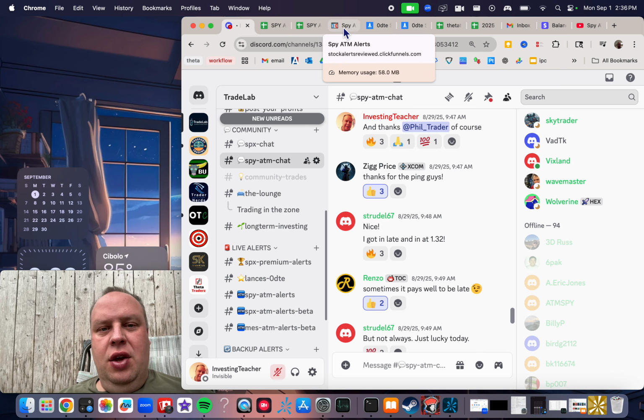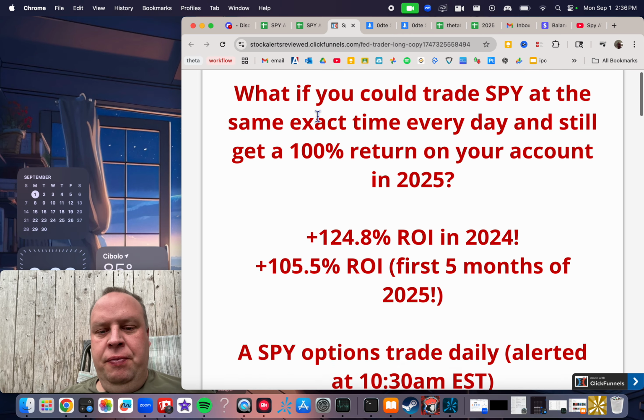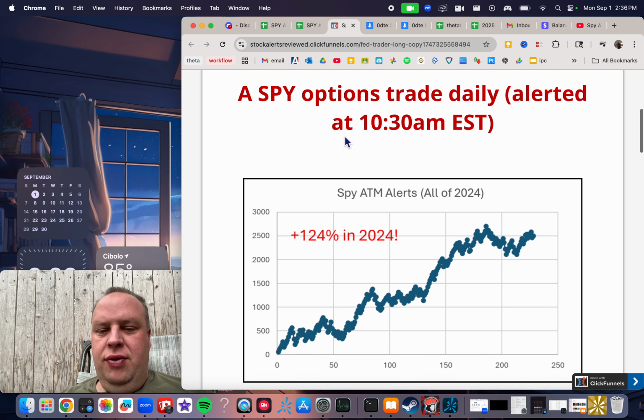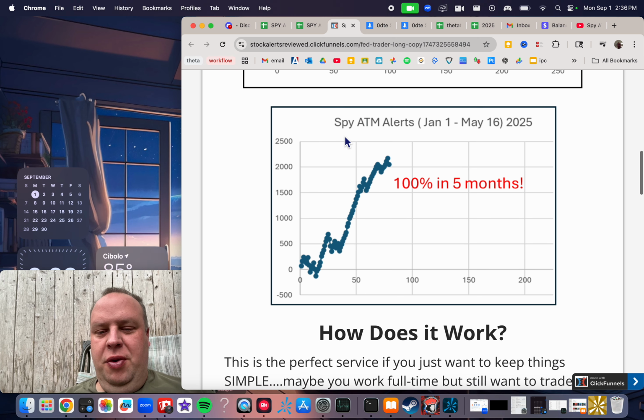We are running a deal. This does run at midnight tonight for Labor Day. And 124% return on investment 2024, 105% in the first 5 months 2025. It's actually a little higher than that now with the last few months. You can see the profits here, 100% in 5 months.